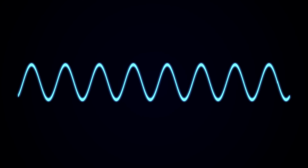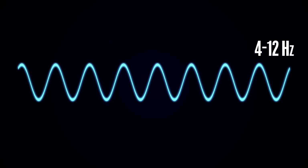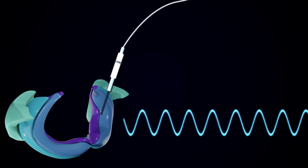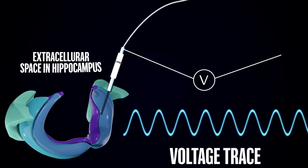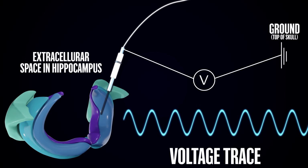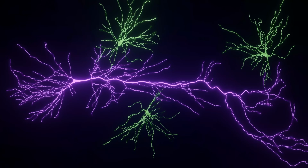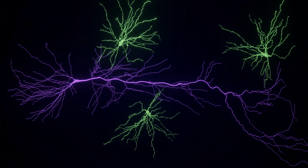This characteristic wave-like pattern, with a frequency between 4 and 12 Hz, is recorded by sticking an electrode inside the hippocampus and measuring the voltage between a point in extracellular space and a ground electrode, usually somewhere at the top of the skull. This voltage arises from the summation of currents which reflect synchronous synaptic inputs. That is, when one neuron sends information to another through synapses.